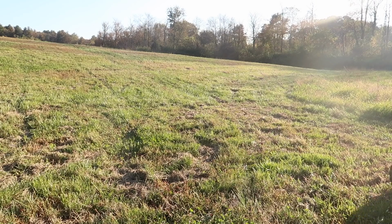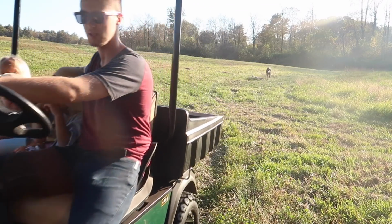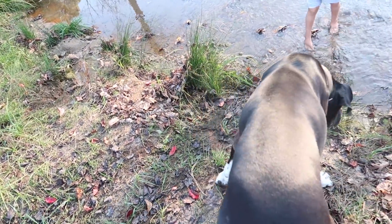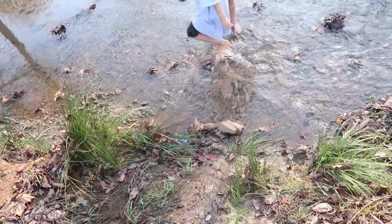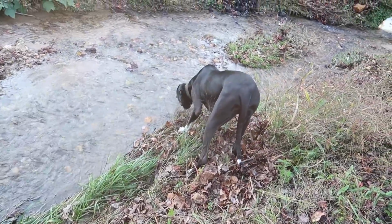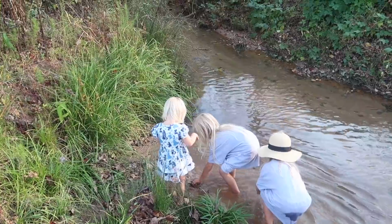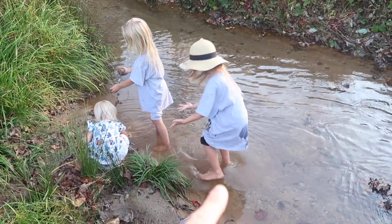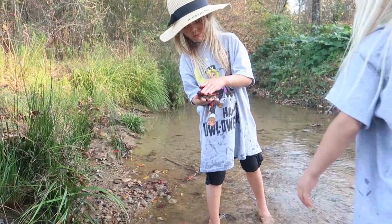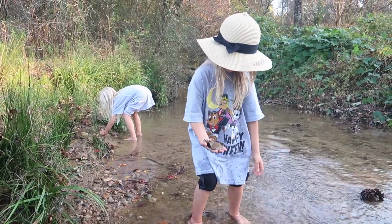You're silly. What's up, Rennie? You want to come out? Greyson, go! Greyson! Do you not like water, bud? Oh, that's yummy, huh? Look at her. Nice. Okay. She's got a leaf with some sand on it. And, oh, gotta give it a little water too.